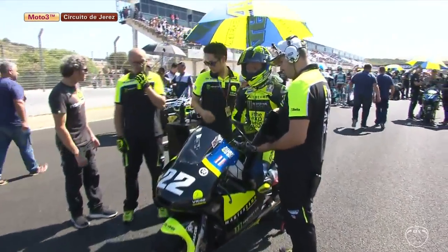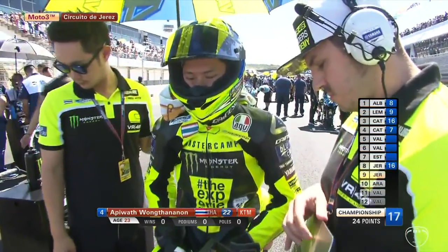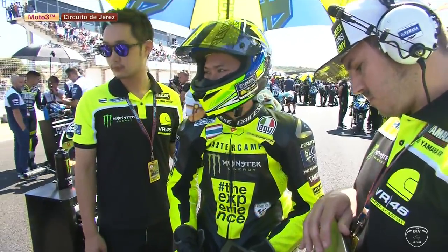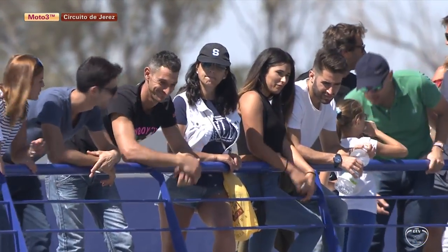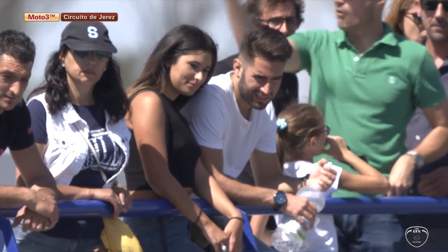And again, a guy who's going to be looking to make amends, Apiwat Wongtananon. It all went wrong for him at the final corner, crashing out of what was a very strong top 10 finish. Really impressive throughout that race until that final hurdle just cut him out. And yeah, I saw him actually in the paddock when I was on the way back from the podium, and he looked very disappointed. So I think he'll really be wanting to bounce back pretty quickly from that.